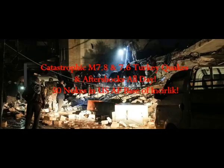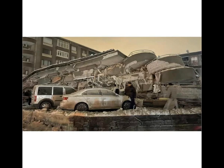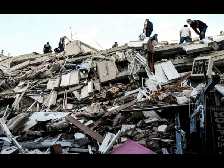Catastrophic 7.8 and 7.6, 9 hours later, magnitude earthquake in Turkey, and aftershocks are continuing all day long. Buildings tumble to dust, and also it's in the area of the Incirlik air base where they have nuclear missiles stored. What's happening to those? Let's take a look at the maps.